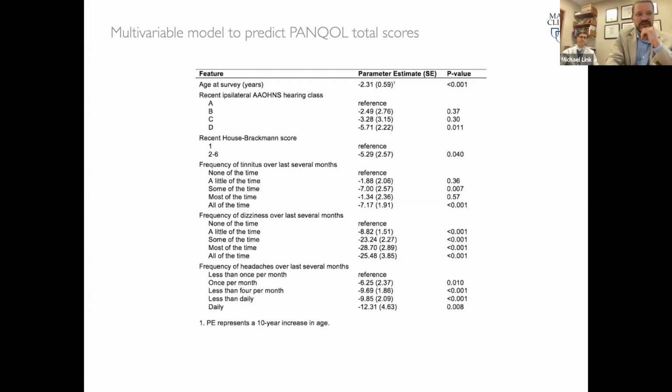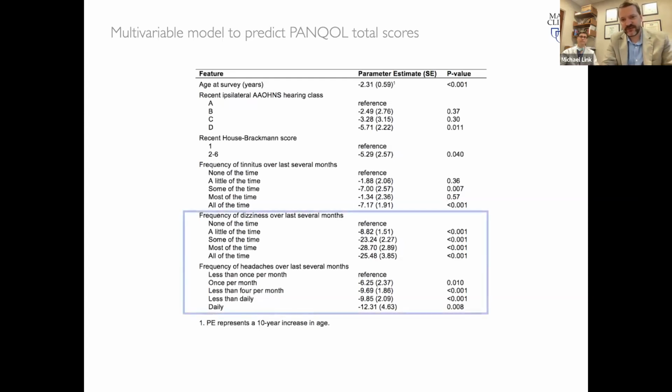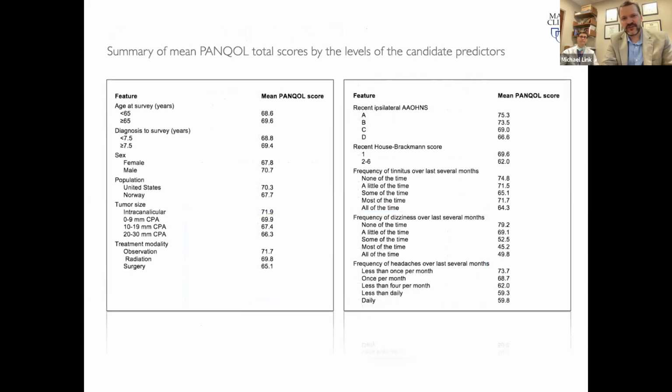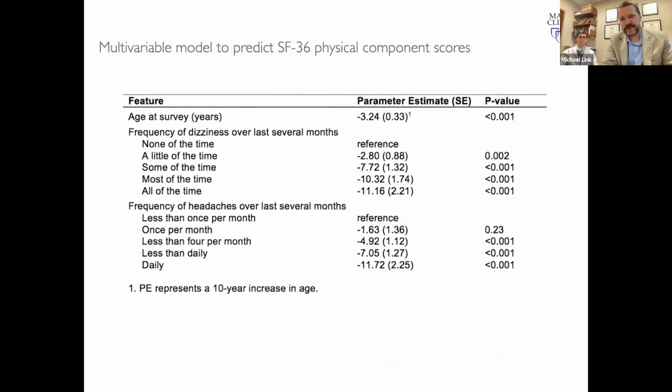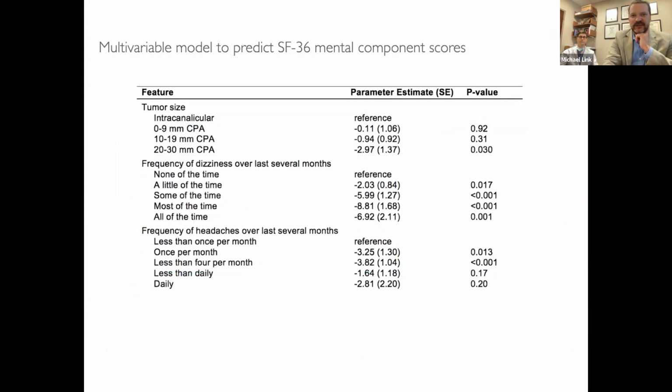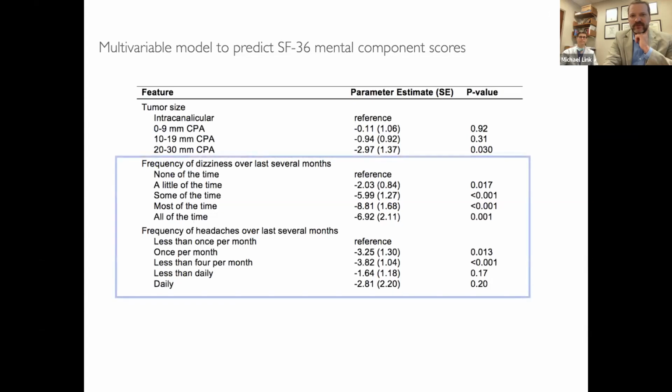We always thought that the worst thing in the world were the things that we could measure, the hearing loss and the facial paralysis, which are very important to us and to you. But if you rank these things, those have a bigger impact on your overall daily well-being. And this is just a couple different ways to look at that from the PANQOL and also the SF-36. This is getting in the weeds of the numbers, but they all kind of had a similar result.